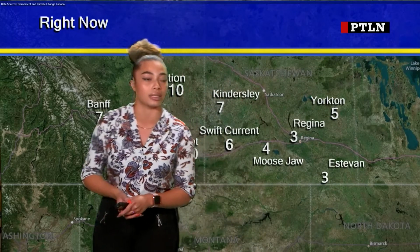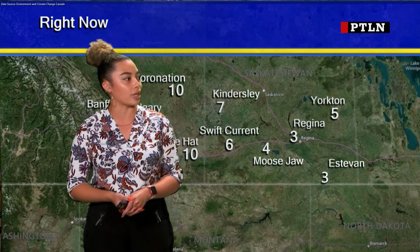And switching over to our southern region here, usually they are seeing a lot warmer temperatures, but as we get through the fall season here, almost into winter, they are cooling down quite a bit. 11 degrees in Lethbridge, while the rest are sitting at 10 degrees, and Banff is the coolest at that single-digit point at 7 degrees. And switching over at this end here, 7 as well in Kindersley there. Yorkton is at 5 degrees, while Swift Current is at 6 degrees, and the rest are at 3 and 4 degrees, but they are looking a lot cooler here over on this end.